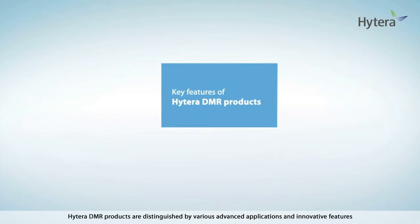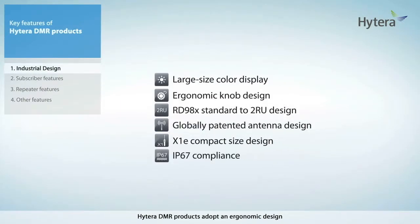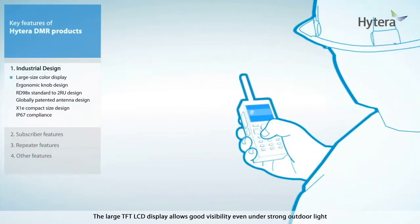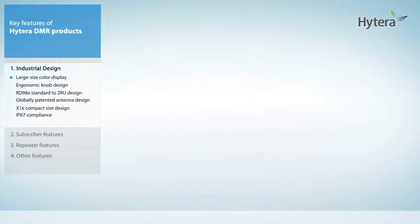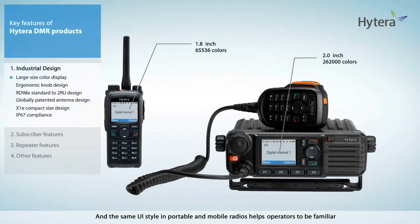Hytera DMR products are distinguished by various advanced applications and innovative features. Hytera DMR products adopt an ergonomic design for ease of operation while ensuring high reliability, some of the designs are patented globally. The large TFT LCD display allows good visibility even under strong outdoor light. The user-friendly interface greatly facilitates operation, and the same UI style in portable and mobile radios helps operators to be familiar with the operation on different radios easily.